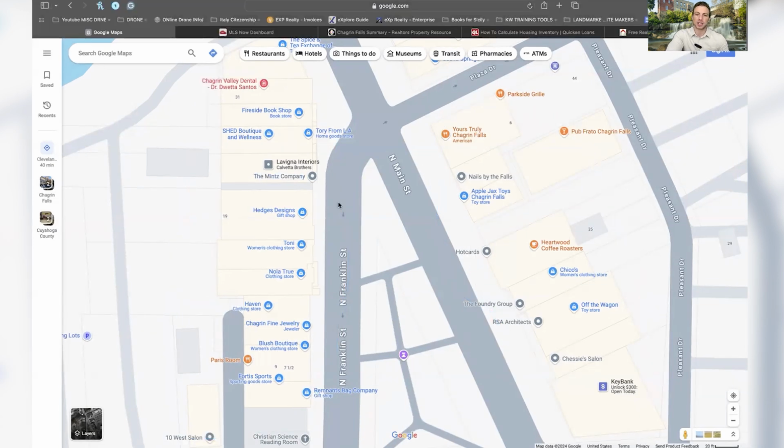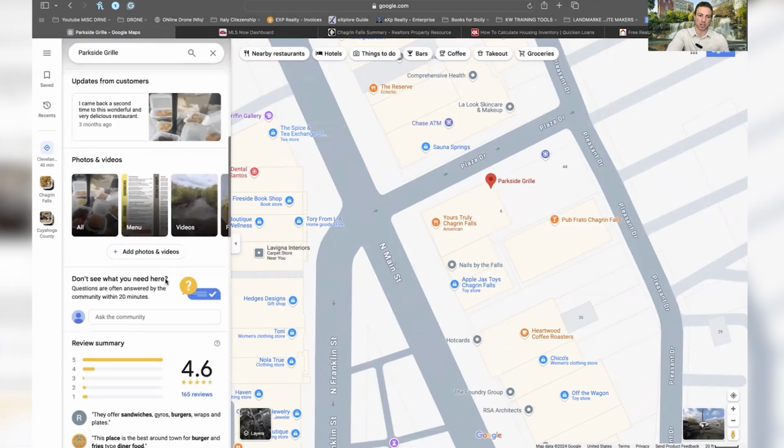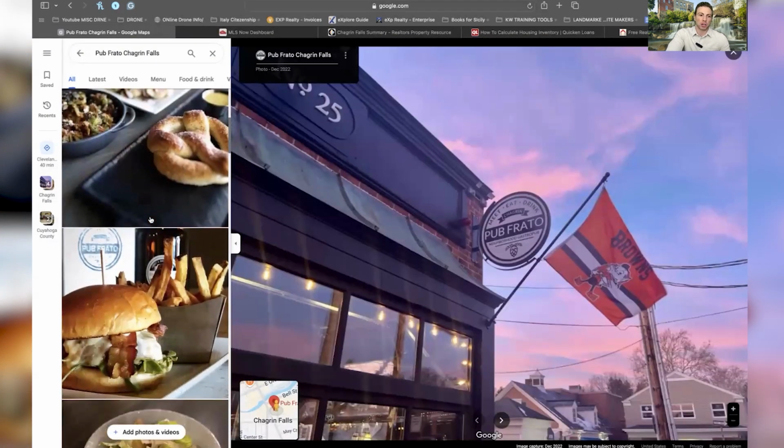You're going to see on this side of things with Yours Truly here, you have another grill here, just American stuff, American cuisine. So now here we go. We have one of the more simple bars, right?